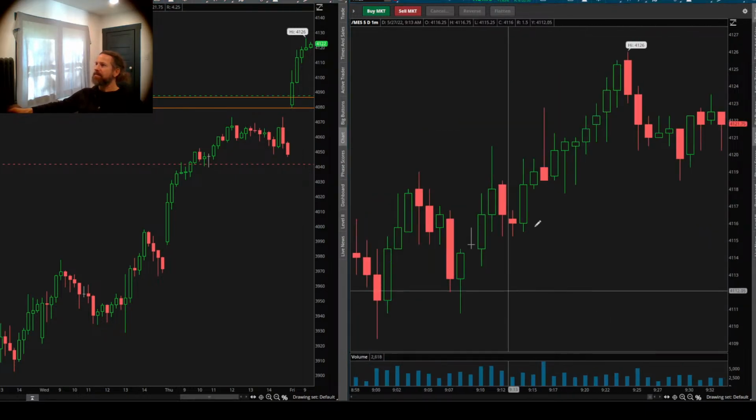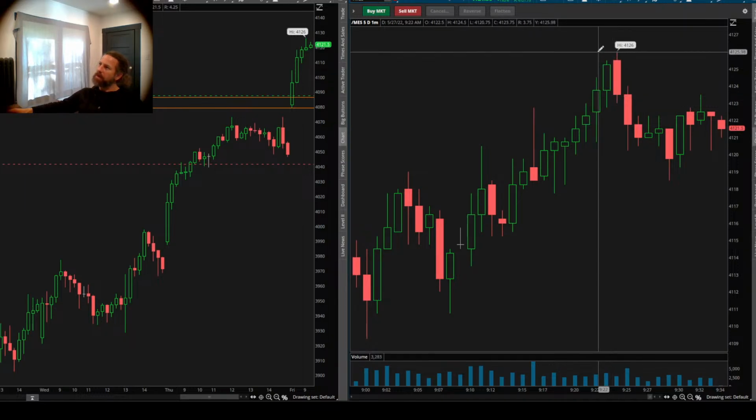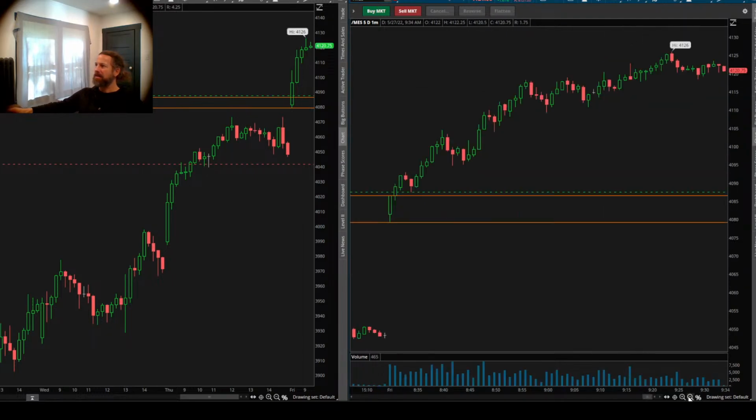All right, so trade of the day. I mentioned 4127. First target was 17, and then I mentioned 4127. It's interesting how we came up to 26, so I was pretty close. And then peeled some back there.